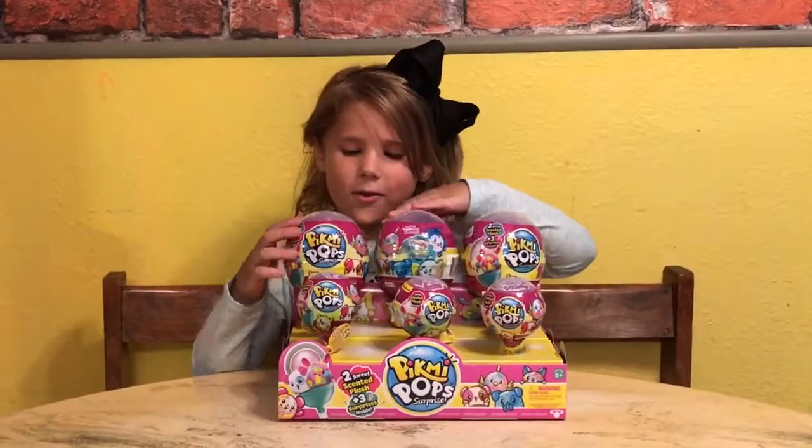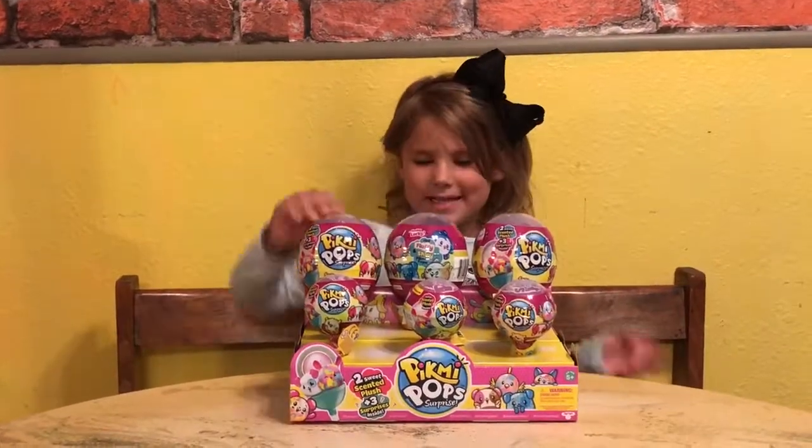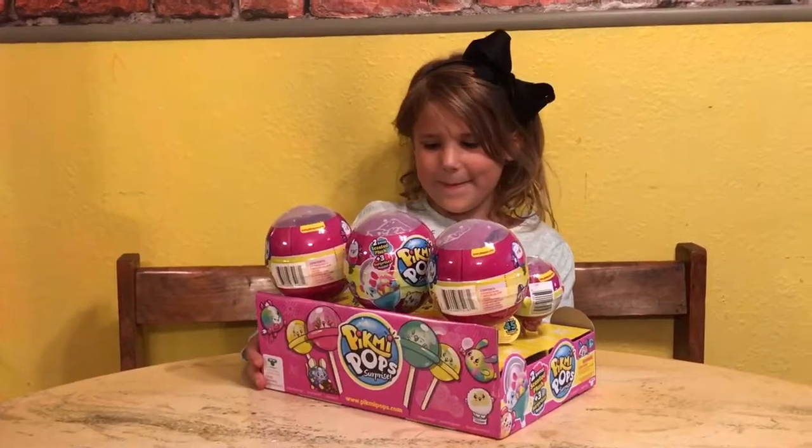They're really new, and there's three littles and three bigs, and the boxes are really adorable.